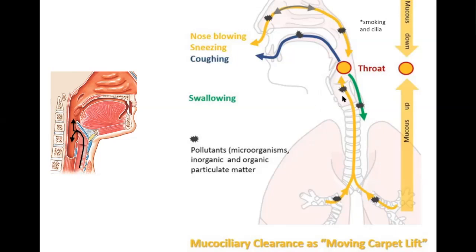If it does get passed into your trachea and your bronchi, that ciliary movement is pushing it upwards toward this area for spitting out or swallowing right there. So that's called your mucociliary transport.